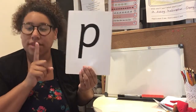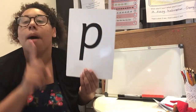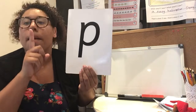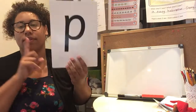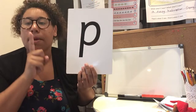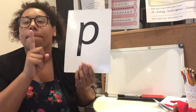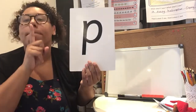Puff out the candles on the pink pig cake. Puff out the candles on the pink pig cake. Puff, puff, puff. Let's try it again. Getting so good. Ready? Puff out the candles on the pink pig cake. Puff, puff, puff. Puff out the candles on the pink pig cake. Puff, puff, puff.